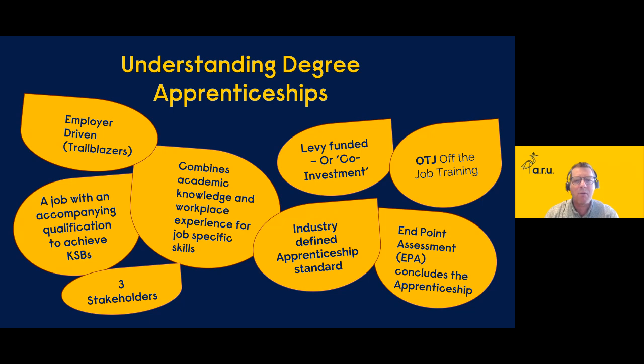So we can very clearly say that if we can train someone to develop and evidence a set of knowledge, skills and behaviours, they will be occupationally competent in the role that they've been trained to do. So an apprenticeship is training for a specified role, and it's the development of knowledge, skills and behaviours in the apprentice that make them occupationally competent in that role.